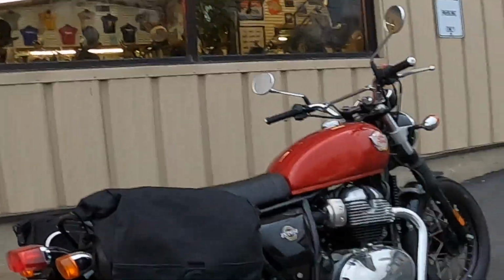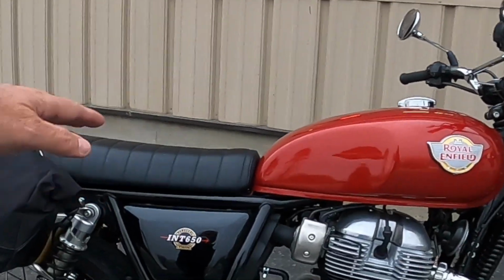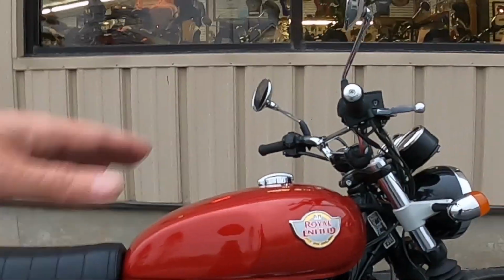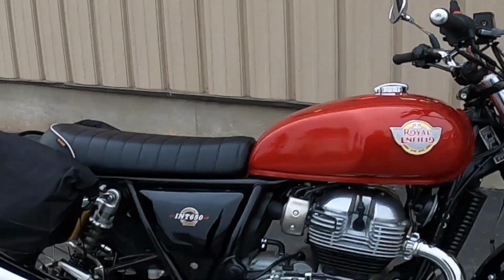The ergonomics of this motorcycle, the way you sit on it, the way you can slide back on the seat. I'm a fan of flat seats, by the way. And the upright bars, even though you're leaning forward, the bars do reach up to you. I was very happy with all that.